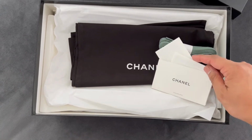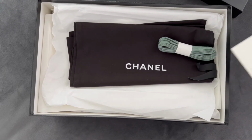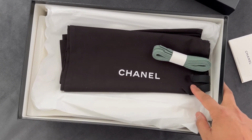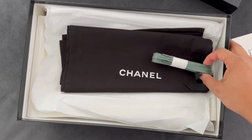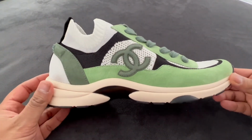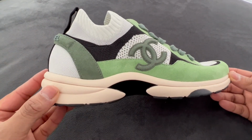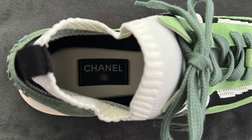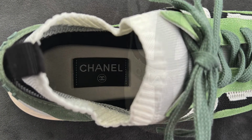So inside the shoebox we have our receipt, and we have two dust bags, one for each shoe, and then an extra pair of shoelaces. So this is the color I ended up with. It's kind of like a mint green color in person. I feel like I would just wear these a lot more than I would the yellow. The yellow were nice too, but I feel like I'm going to get more wear out of these guys.